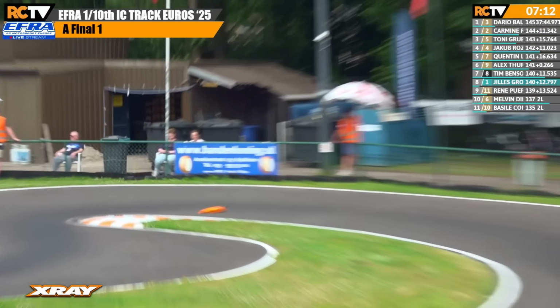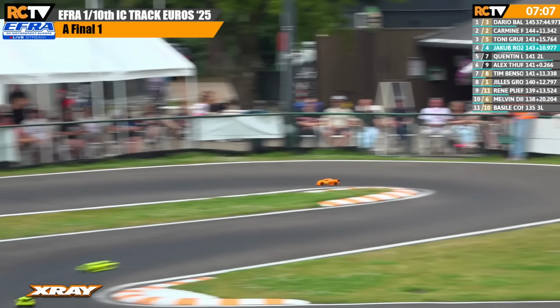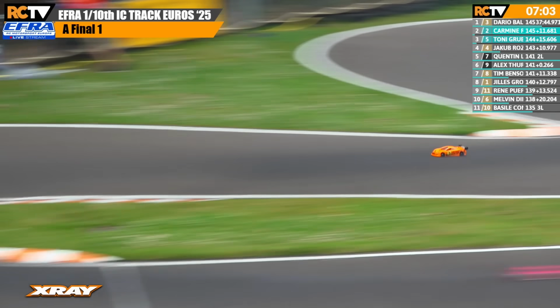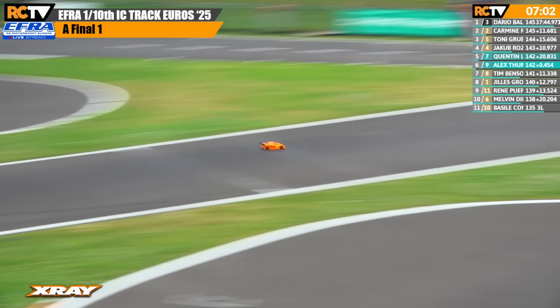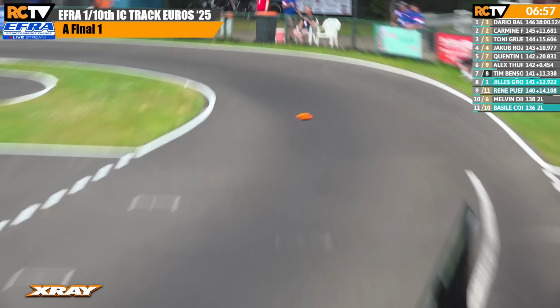Let's see, pace-wise, he is doing what I said he's doing. He's lowering his pace. He's now 15.4, and Raiola is doing 15.7 last time by. Maybe a small mistake. He opened for Gruber, I think.